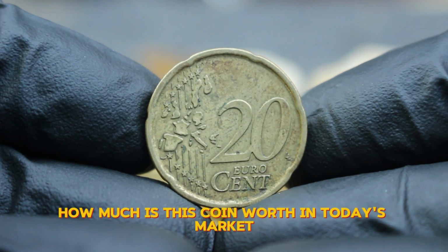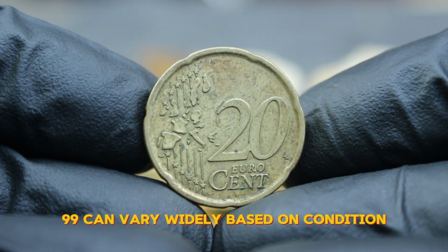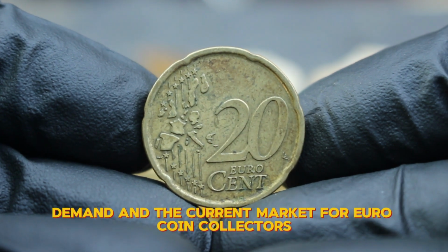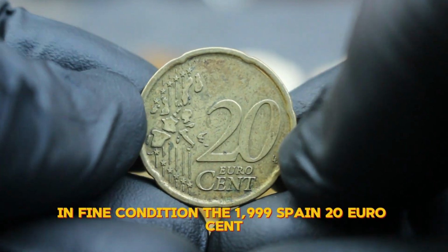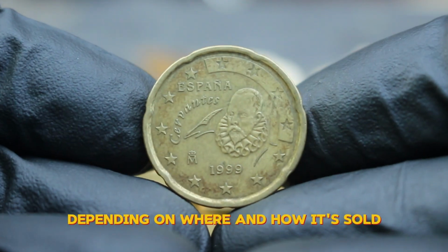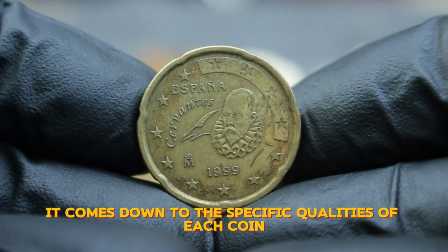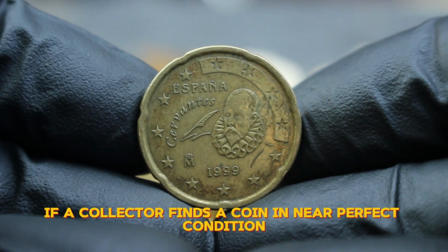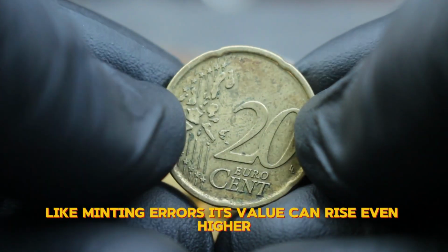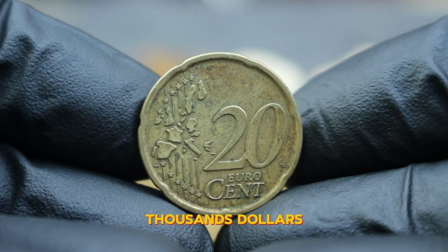Now for the big question, how much is this coin worth in today's market? The value of the Spain 20 cent from 1999 can vary widely based on condition, demand, and the current market for euro coin collectors. In fine condition, the 1999 Spain 20 cent can fetch anywhere between $79,000 depending on where and how it's sold. Why such a wide range? It comes down to the specific qualities of each coin. If a collector finds a coin in near-perfect condition or with unique characteristics like minting errors, its value can rise even higher. On rare occasions, these coins have sold for upwards of $100,000.